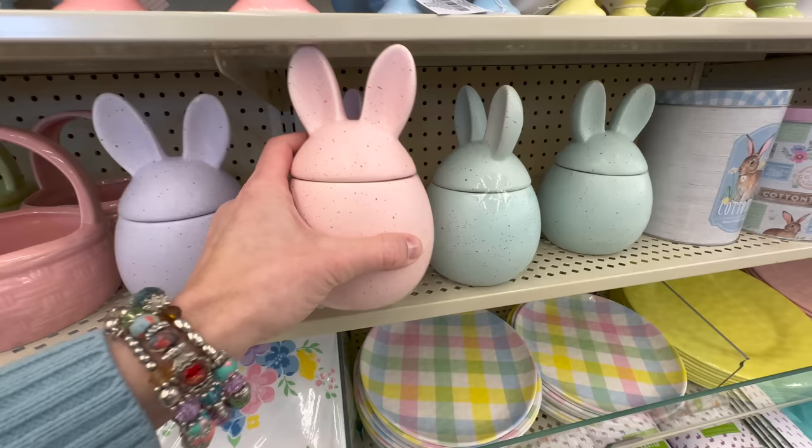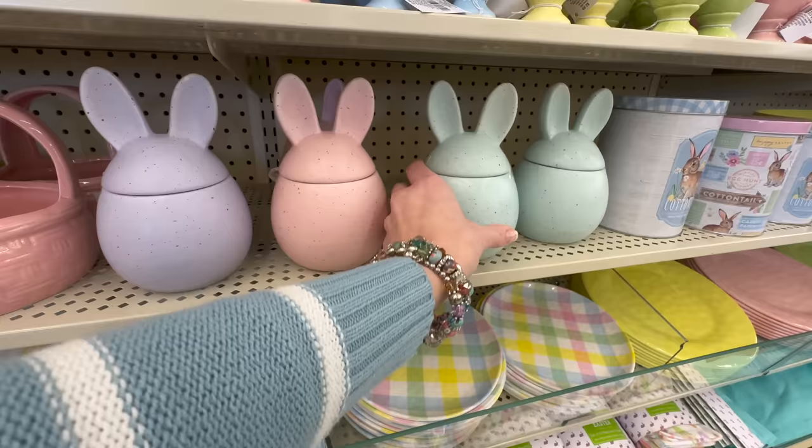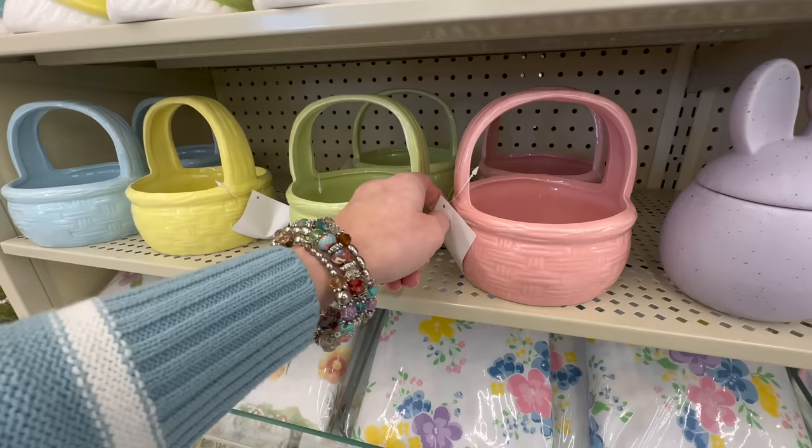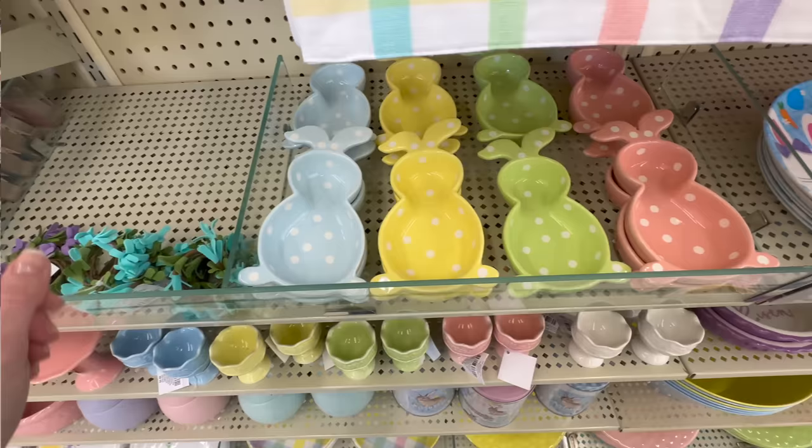How cute are these bunny-eared canisters? I think this would look cute on a coffee bar with just a little bit of coffee in it or even some candies, but they had it in the nice blue, pink, and purple. And then I love this ceramic basket. It has a nice weave on the bottom and they come in the pink, green, yellow, blue, and later we'll see the white. And I know this piece paired with some candy on our kitchen island would be a big hit for our family.